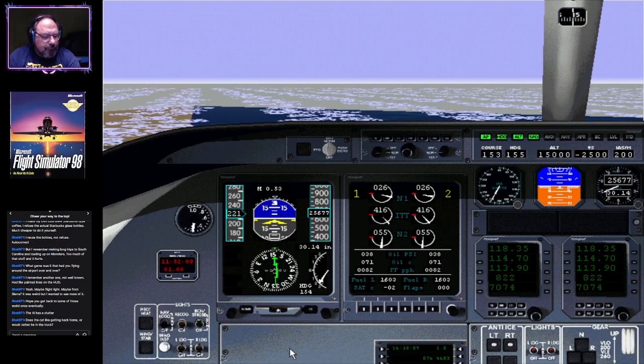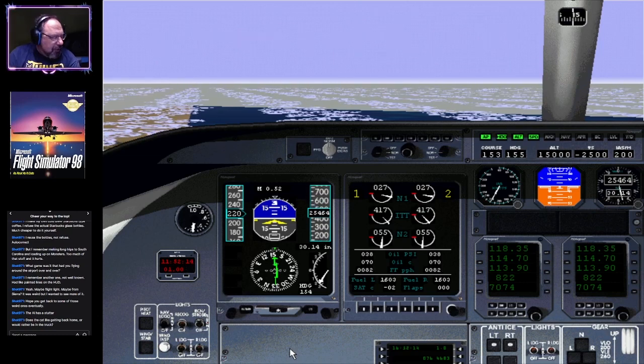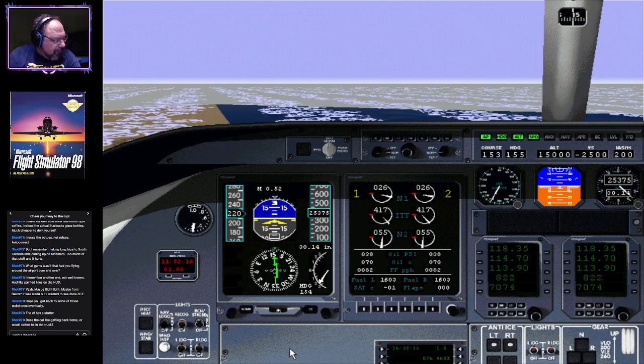Aeroflot 225, traffic at 1 o'clock, 5 miles east. I kind of feel like we need to take a break from it for a bit. Aeroflot 225 has the traffic. Maybe come back to it.